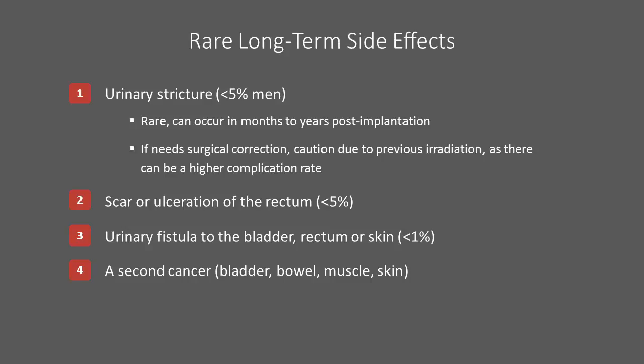Second cancers caused by brachytherapy are much rarer than those caused by external beam radiotherapy. There is still a theoretical risk to be aware of, and this can be discussed individually with your oncologist.